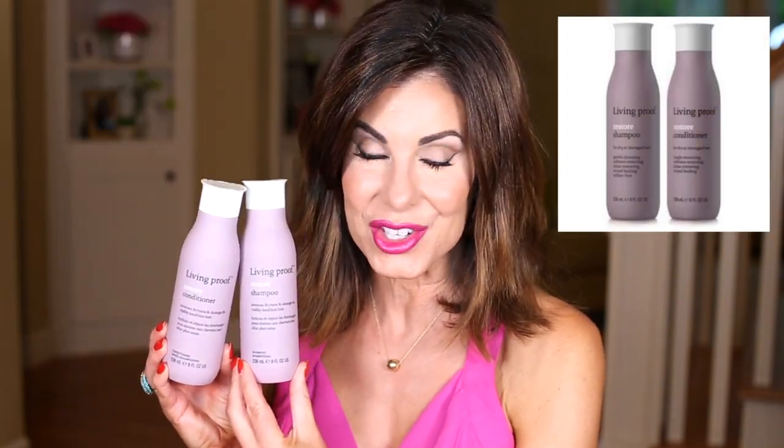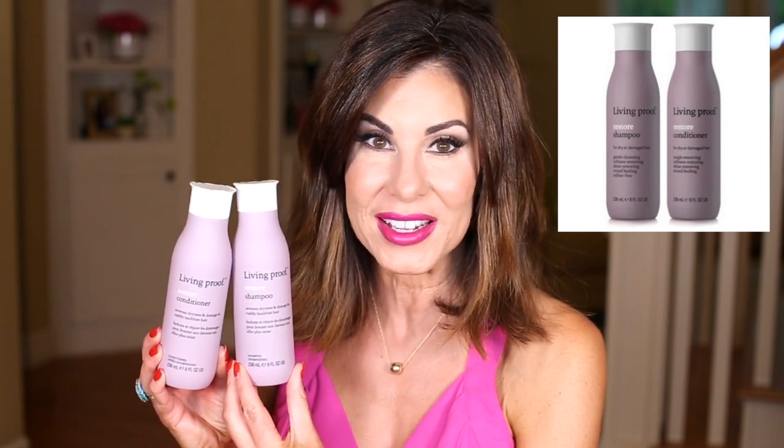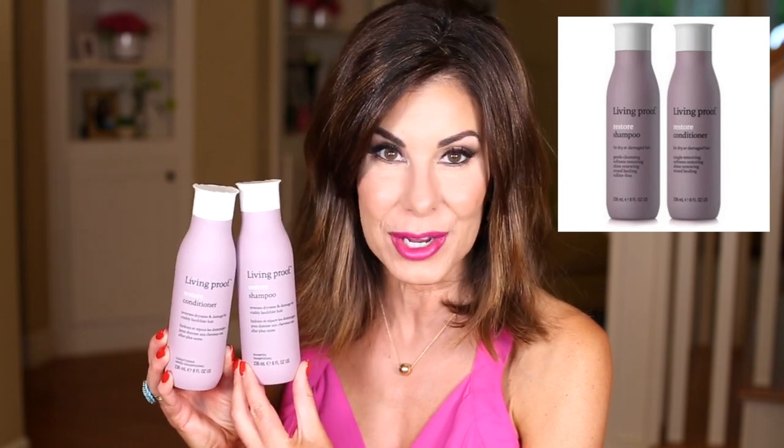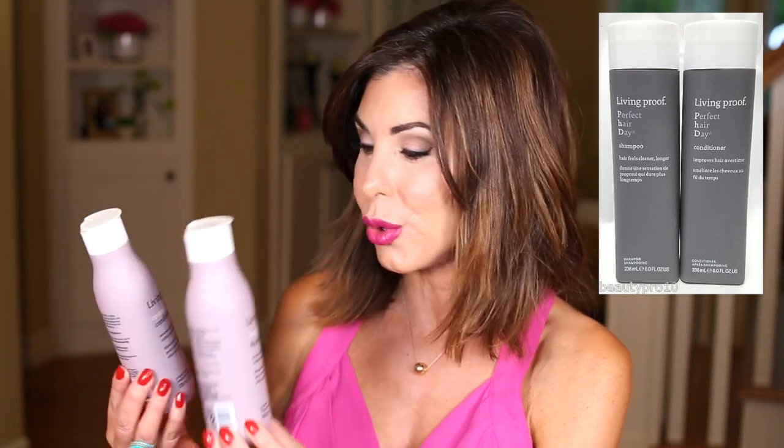I also emptied a shampoo and conditioner of a favorite of mine. This is the Living Proof Restore. I love so many of the Living Proof shampoo and conditioners. I have the Perfect Hair Day, I have the Restore, and there is another one that I love as well. I'll be sure to link all of them.